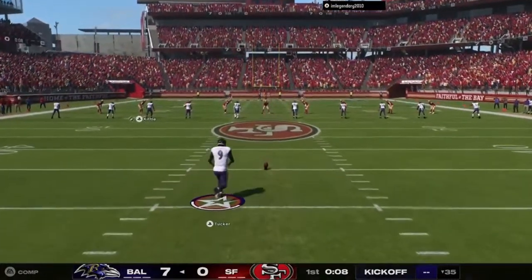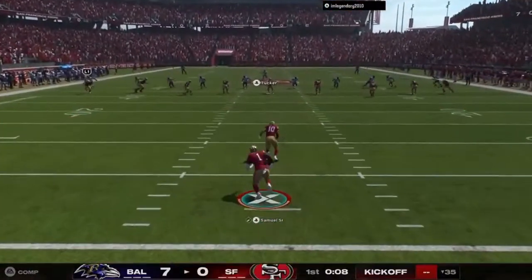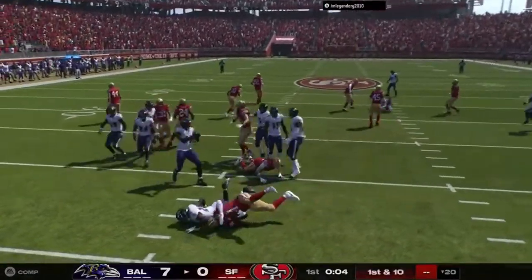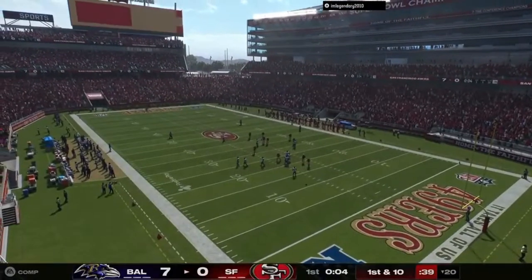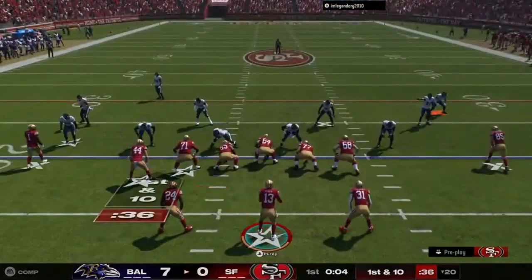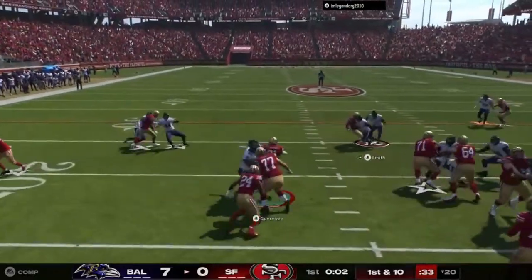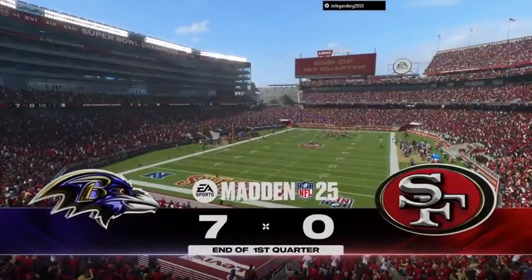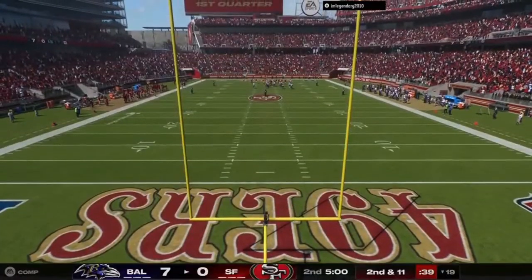Tucker now to kick it away following the touchdown. And he'll be brought down right on the chalk of the 20. And this should be the final play before the quarter ends. They begin on the ground with Galindo. And he is going to wind up losing yardage here, as that will take us to the end of the first quarter.